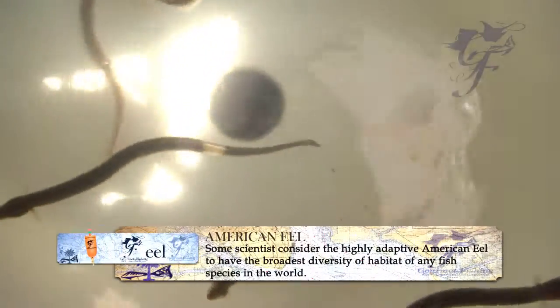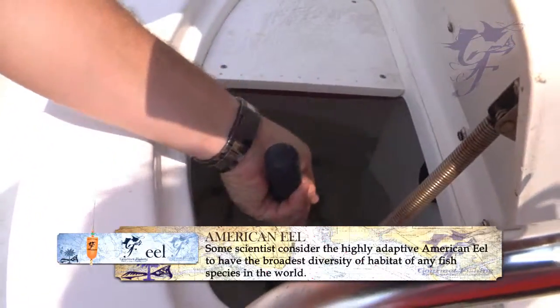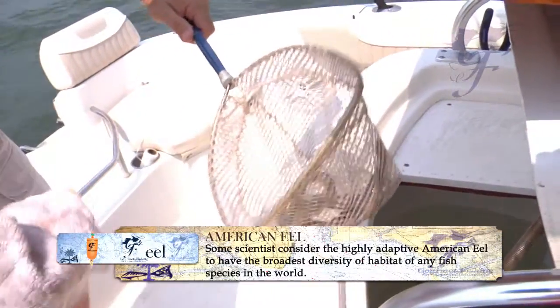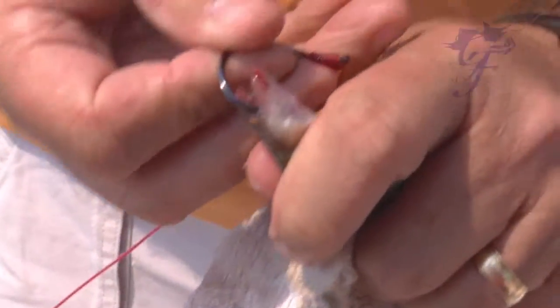American eels are nocturnal, swimming and feeding at night. Carnivores that feed on insects, fish eggs, crabs, worms, clams, and frogs. Eels will also eat dead animal matter. Eels can move equally well and forcefully forward and backwards, giving them the ability to pull, twist, and spin to tear apart large prey. Since we use circle hooks, I set a very light drag.